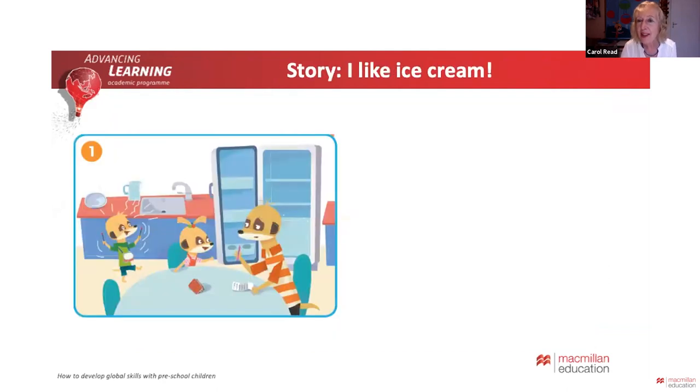Okay, so this story then is called I Like Ice Cream. So here in the kitchen are Daddy, Mimi, and Dylan there with his toy drum. And Daddy has got to do the shopping, and he's saying, let's make a shopping list.